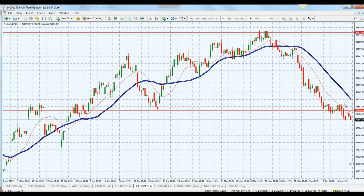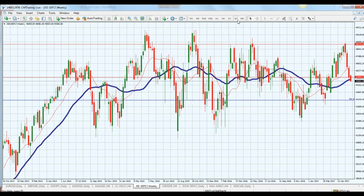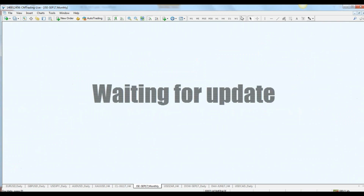The JSE also has been very weak. Okay, we've sold off from our high of 48,419. We had this resistance level, we spoke about this last week, and now we're breaching this 45,860 and closing off to a much lower level.